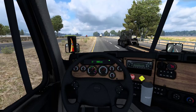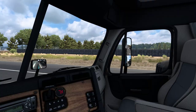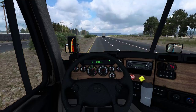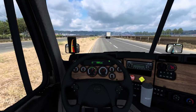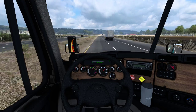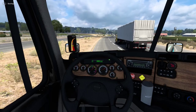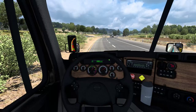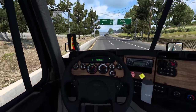Whoa. Wow. Hello, fellow driver. Oh, you're the one that didn't let me in, did you now? You're the one that didn't let me in. Clustered everything. It looks so good. It's incredible. I really wish SCS would make this truck as one of their default trucks. I think the next SCS developers' next truck is probably gonna be the new T680 or the new Volvo VNL or something like that.